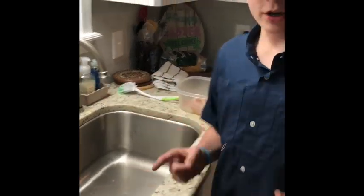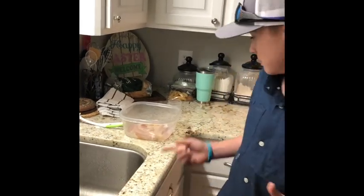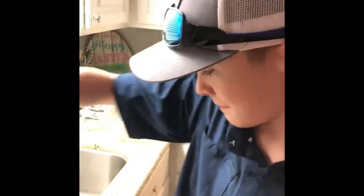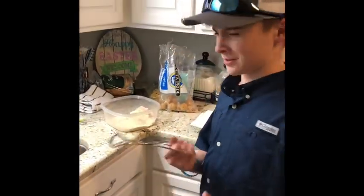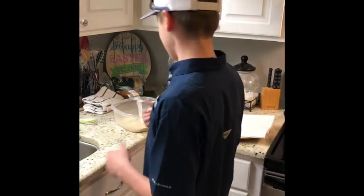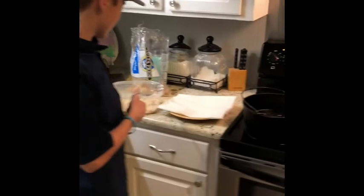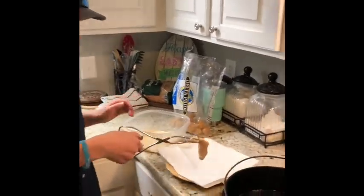All right, guys, so we're gonna get this batter on these fish right now, and we're gonna get them in the batter, and we're gonna get them cooked up in just a second. Now, guys, I've got the clippers, or whatever they're called, and I've got the catfish, so I'm gonna start putting this in the grease while it's hot, and I'm gonna start making them fry.